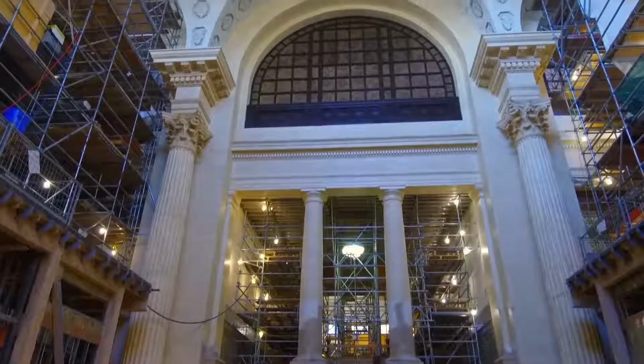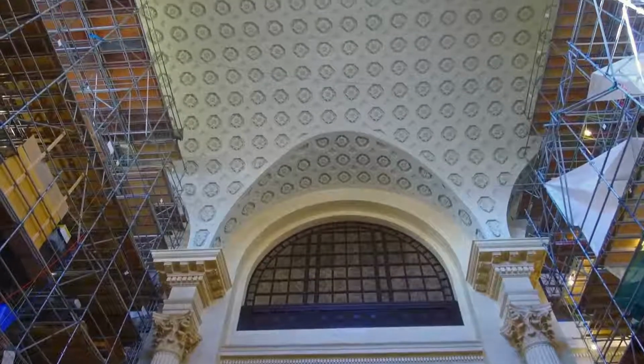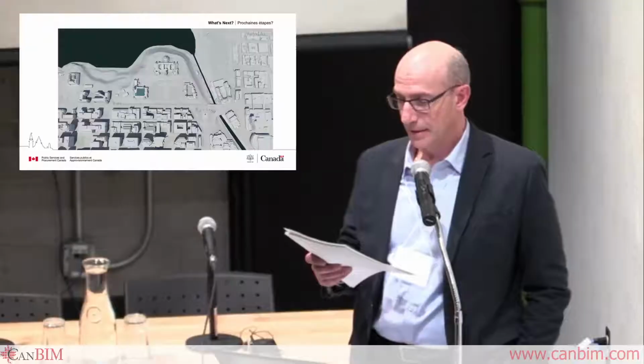So there really is a massive amount of work going on, as you can see. There are over 1,400 people working on various projects on any given day.